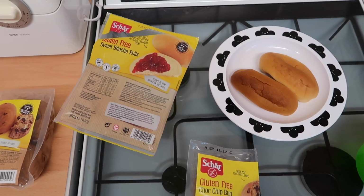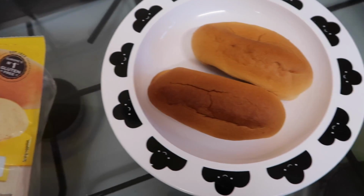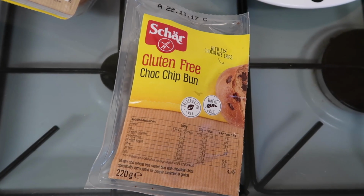I'm back in the kitchen again. The kids are due home from nursery soon, so I'm going to make them a little snack, because even though they get all their food at nursery, they still always want a snack when they get home. So I thought I would chop up some of these brioche buns just into bits with some jam, so I'm going to do that in a second. And then I thought these, where are they? Chocolate chip buns look quite nice, so again I'm going to chop that up.